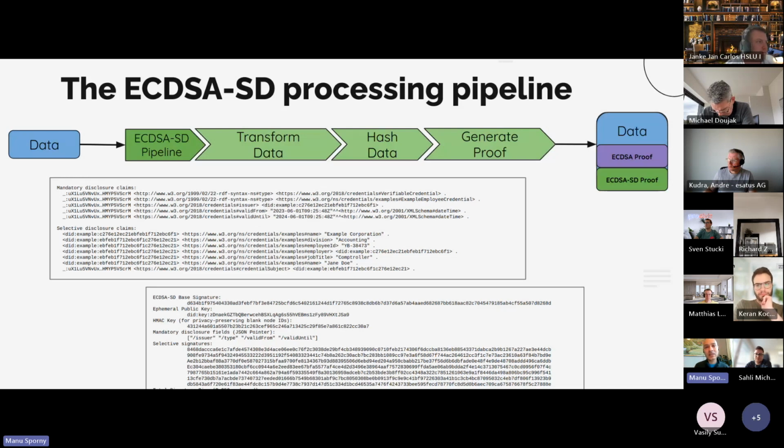Issuance date ranges are also things that organizations might require to be mandatorily disclosed. And then there are a bunch of selective disclosure statements. Like, this is an employee ID card, so the name of the corporation can be selectively disclosed, the division the employee is in can be selectively disclosed, the ID of the employee can be selectively disclosed, and so on and so forth. Their position within the organization. And then when you do the digital signature, this is the box at the bottom, you'll see that the digital signature itself is more complicated than just a standard ECDSA one, because you're allowing this to be selectively disclosed. So we have things like base signatures, there are ephemeral public keys that are used, there are HMAC keys that are used to anonymize some of the internal structure.